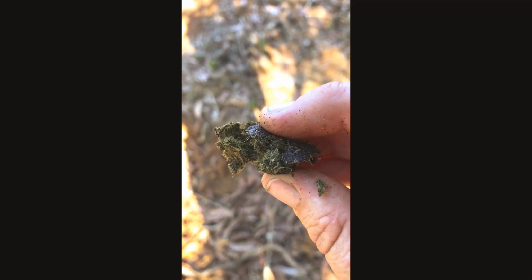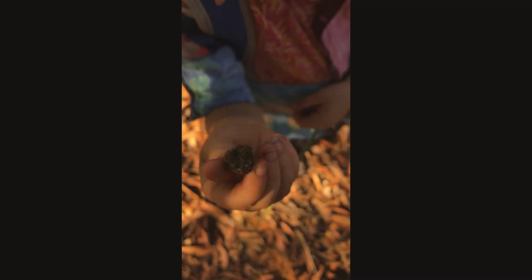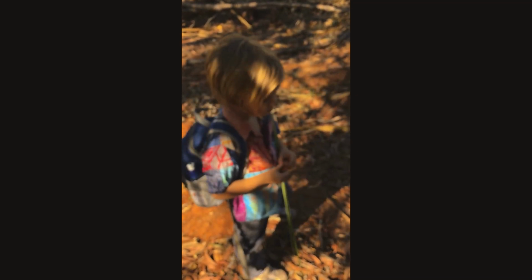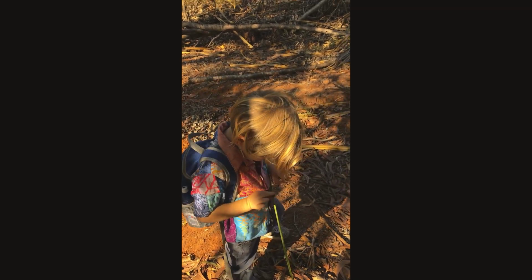What do you see, Rainbow? I just see... Where are you? Keep still. So what do you think that is in there? I don't know. Grass. Grass, I think. Do you think it could be grass?